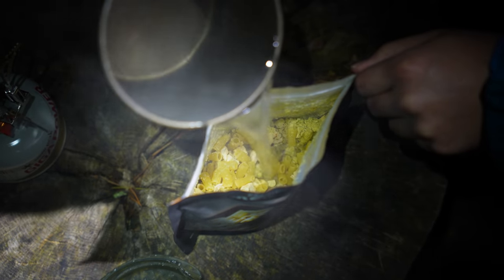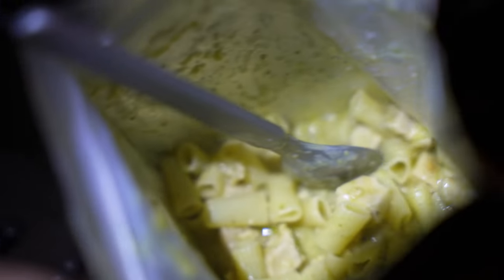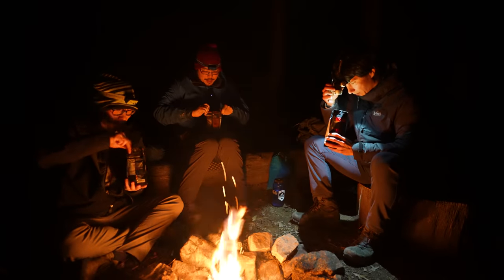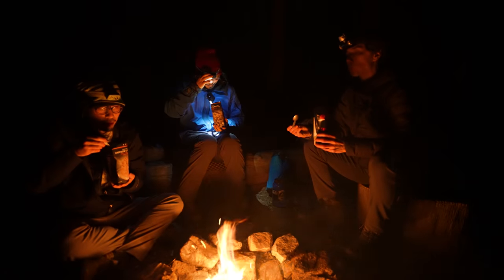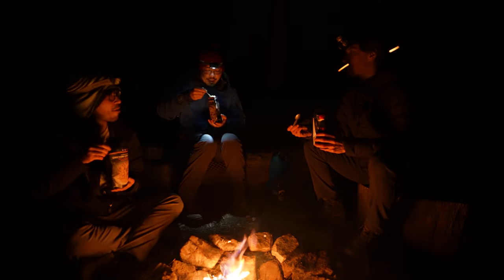Now it was time to heat up some meals amid the fire's warmth. Bryan had chicken fettuccine, Andrew had some chicken coconut curry, and I would be eating this entire lamb stew. Cheers. Cheers. Ooh, it smells good. Okay, this smells really good. Wow. Yo, I am really hungry. Me too. Oh my God. Okay, now I'm a little more excited.